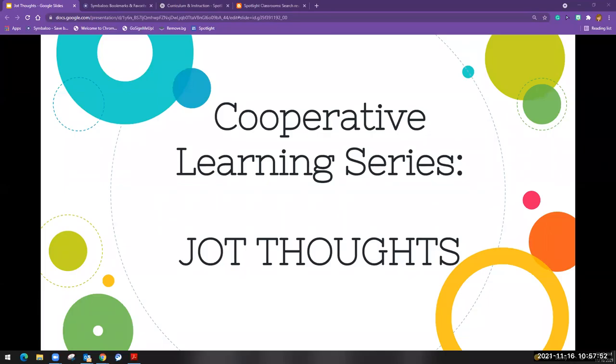Today I'm going to be talking about a cooperative learning structure called Jot Thoughts. I used this in my classroom quite a bit. My students really enjoyed this structure. It's a structure that can be used with a group of students, not partners. The purpose of this exercise is to brainstorm ideas, share prior knowledge, or review content. It helps students to consider alternate ideas and thoughts and allows students to appreciate one another's thinking.